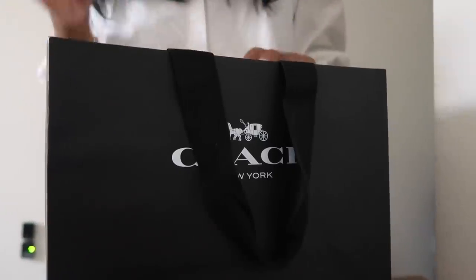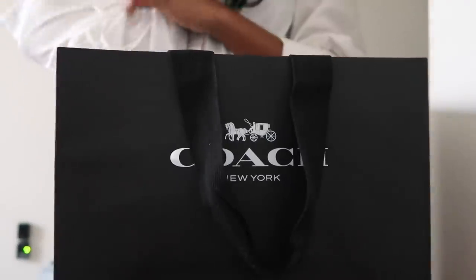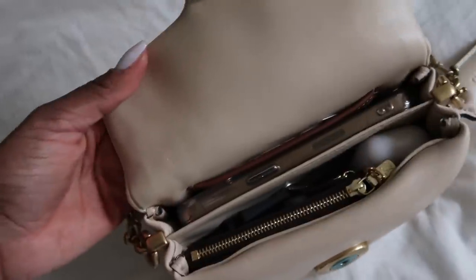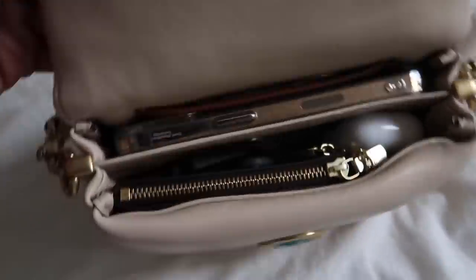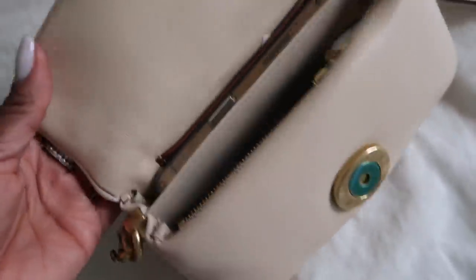So I got both of the pillow tabbies. I got one in black and one in beige. I don't know, guys, they're just like the cutest mini bags ever, and it's fine. I also went ahead and added some things to the bag to show you what it fits. So my iPhone 13 Pro fits in here, and my AirPods, my keys, and I could probably fit a lipstick or a chapstick in here as well. So it's a really good size bag.